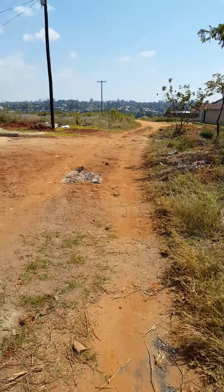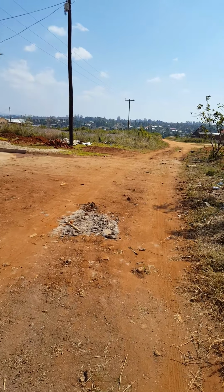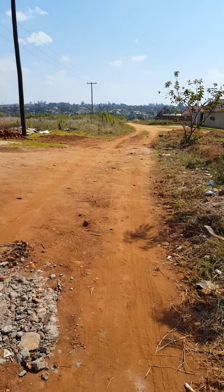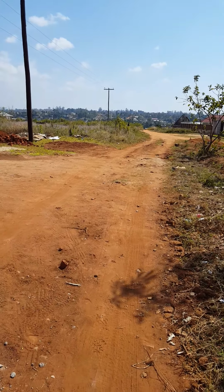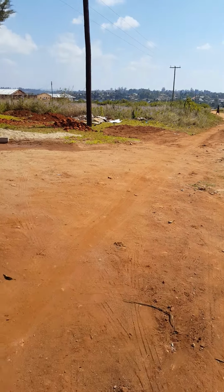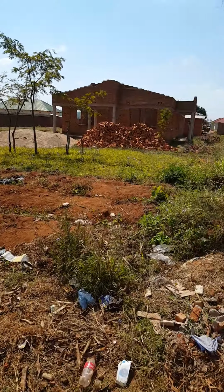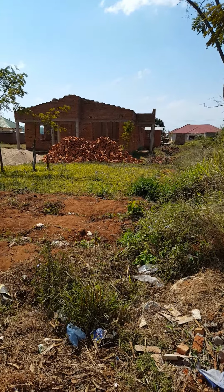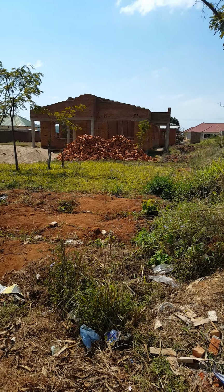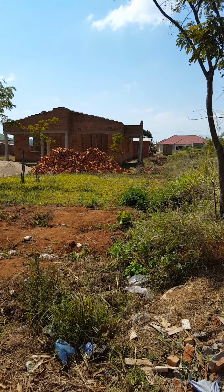And if you came here, and let's say you sold everything in the U.S. and you came here and bought a piece of land and built a house, you could real easily do that for $10,000. This house right across here, the guy ran out of money. He only had $6,000, and he bought the lot and started building the house. He ran out of money, went back to the U.S. He's going to come back next year and finish it.